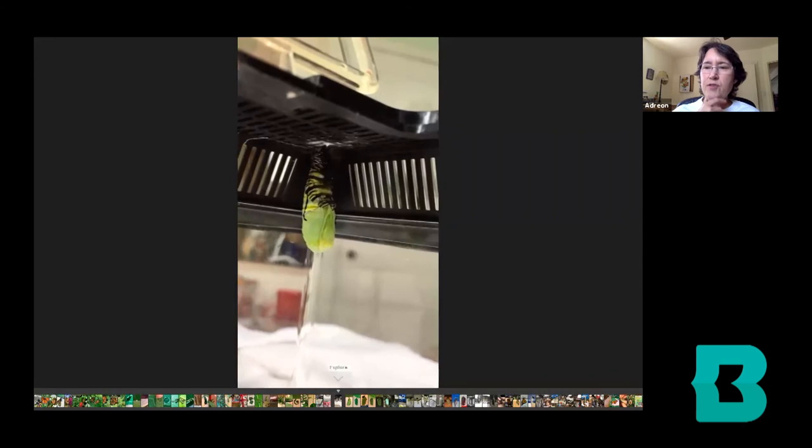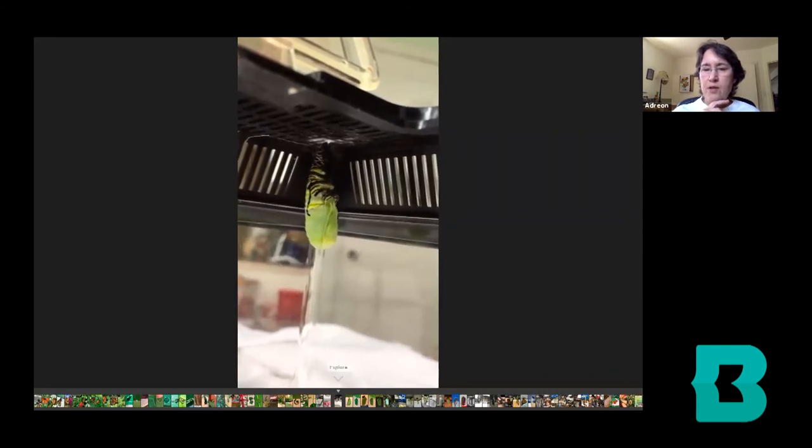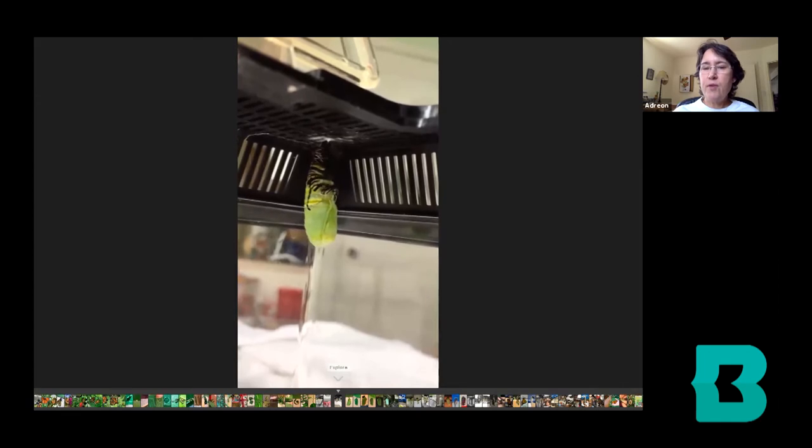So this is after about 2 weeks of being a caterpillar. The whole metamorphosis takes about 1 month for the monarch.